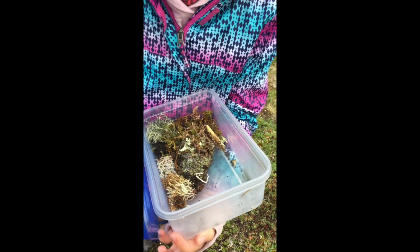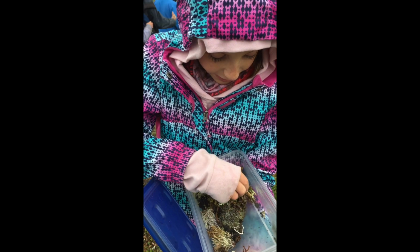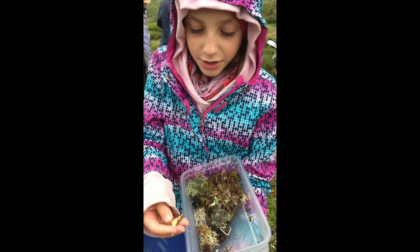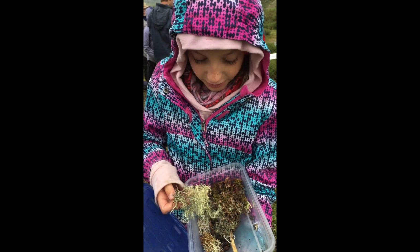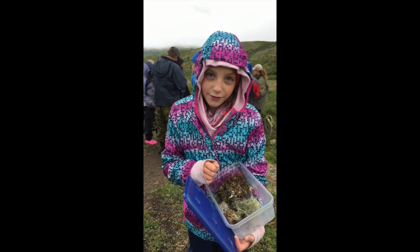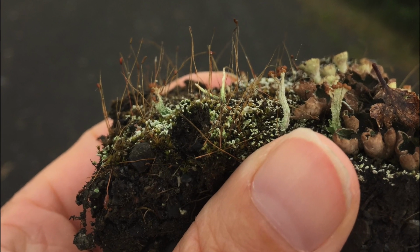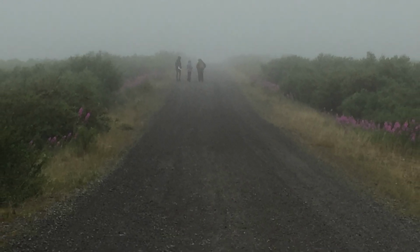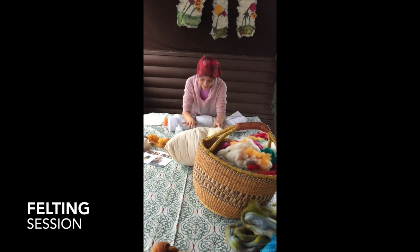Collecting them, so there's kind of lichens that look like seaweed, like this kind, and there's mosses that look like fingers, and they're squishy, and it's really fun. So if you come here, make sure to do the lichen activity because it's really fun. Play-Doh. I love Play-Doh.